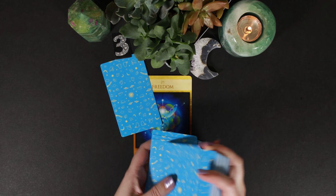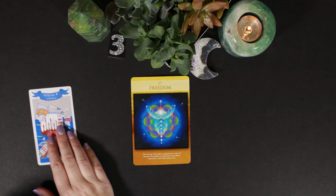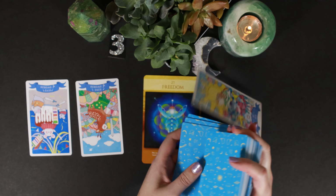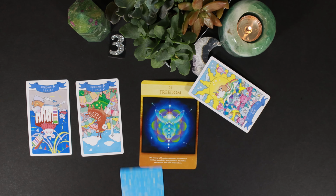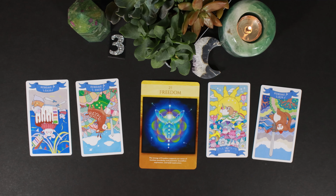Group 3. I'm going to pull 4 cards out of here. One already kind of popped out. It did pop out. 5 of Swords. King of Swords. Lovely. We get the Sun. Beautiful. And we get the Ace of Swords reversed. Look at all these swords reversed.